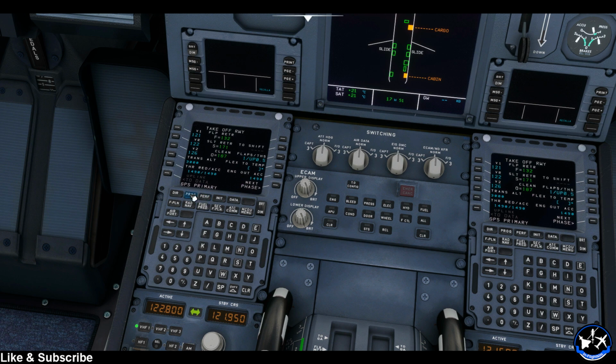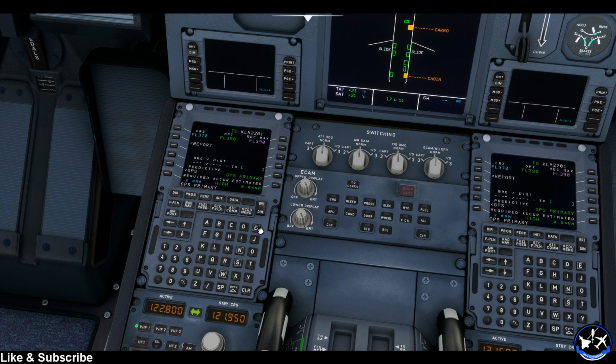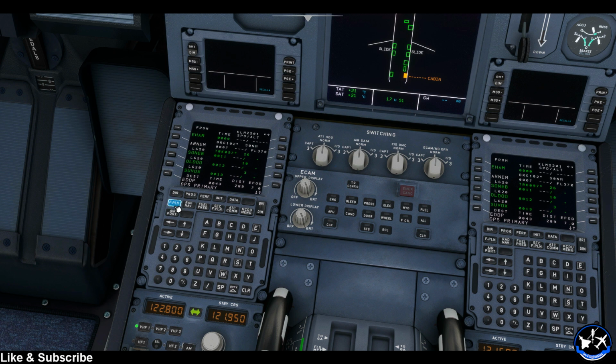Okay, so next, just going down here to the progress page and put in the airport for Leipzig. So there we go. For the 281 nautical miles. So yeah, we're really up and down, pretty much, a bit like a yo-yo there, but that's fine.